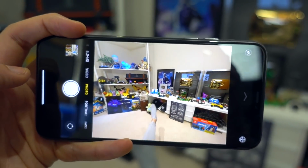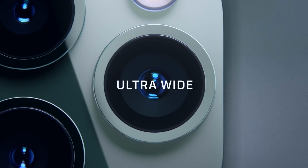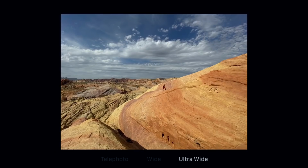Holy! You can even see my foot sticking out there. This for me is the feature I'm most looking forward to, and I can't wait to mess around not only with video but pictures as well with this.